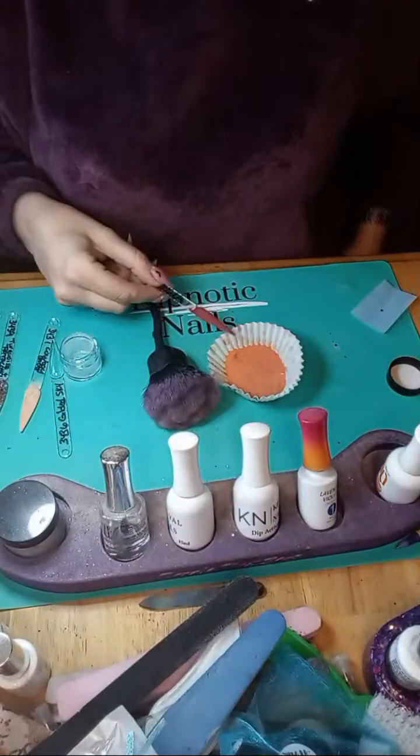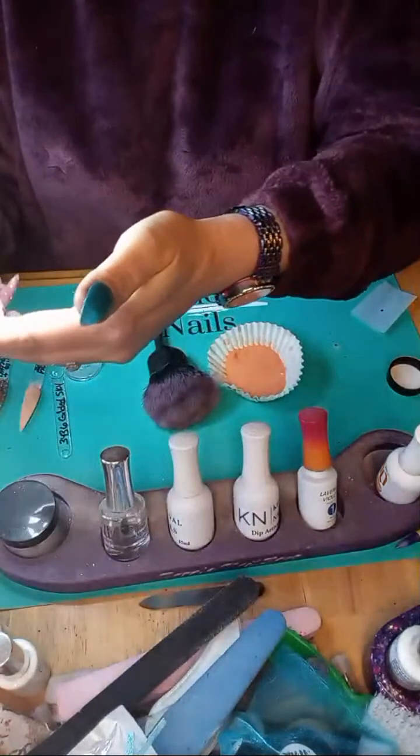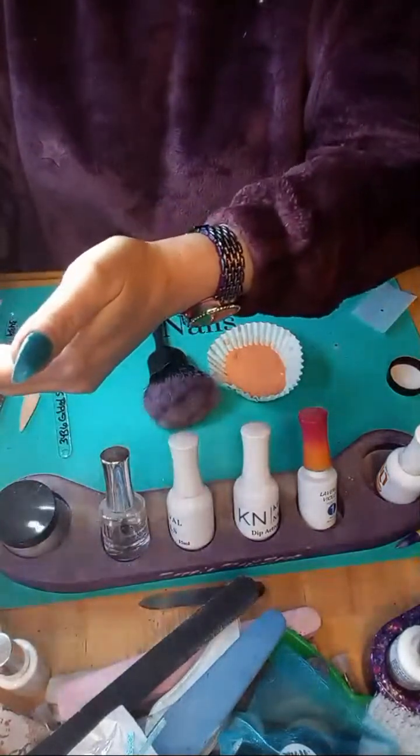And so it was released on bond. It's shifty too. Like in here, it just looks copper, but this has hints of red or pink.